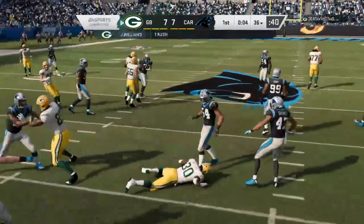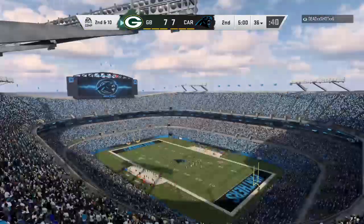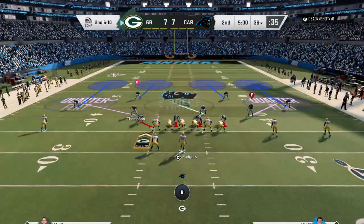But he bought himself a little extra time scrambling out of the pocket, got to the sticks, and picked up the first down. Try to find a lane, but instead he'll get back to the line of scrimmage and no more. He has elite instincts from his linebacker spot. He's able to diagnose the run and flies in like a missile to stop that one behind the line of scrimmage.